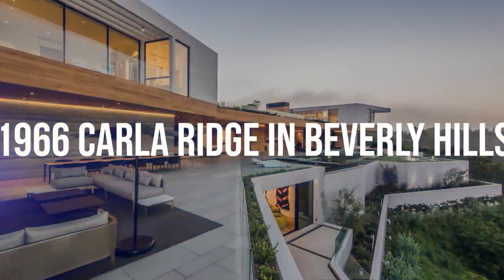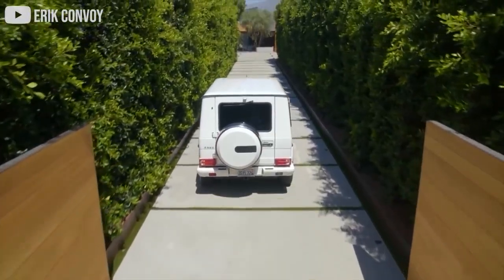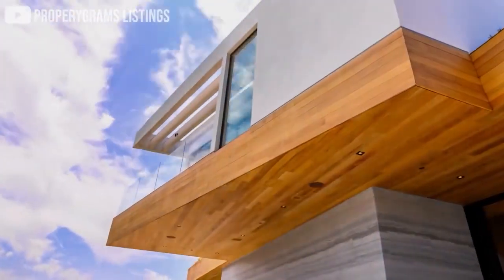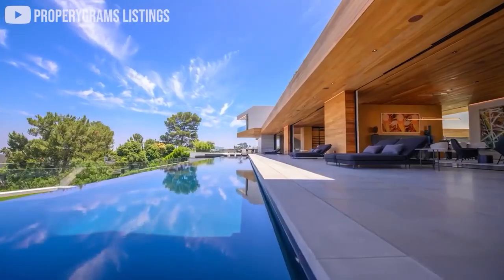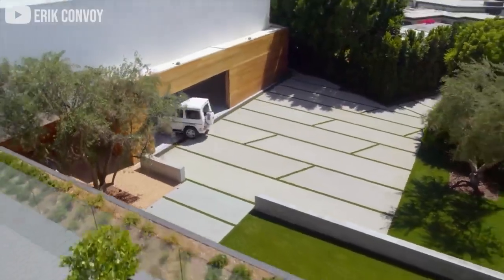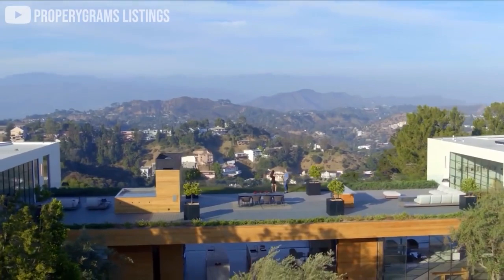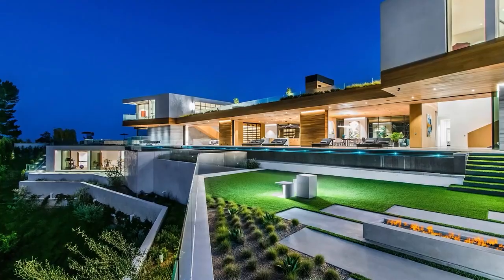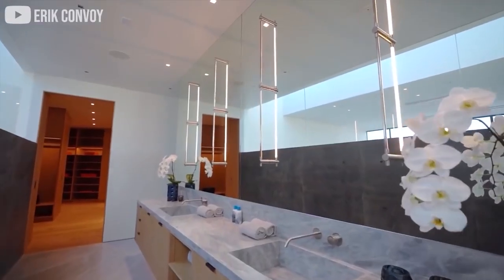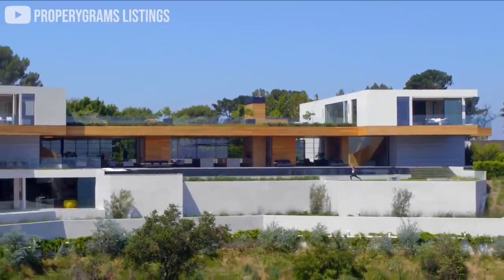Number 5. 1966 Carla Ridge in Beverly Hills. Having the chance to be secluded in the beehive that is essentially Los Angeles is not an easy task. Except if you manage to get your hands on the 1966 Carla Ridge home. Nestled in Beverly Hills at the end of a private driveway, this dream house offers not only privacy, like no other place can, but also one spectacular view no photographer can capture. The $46 million mega mansion has 7 spacious bedrooms, 9 exquisite bathrooms, and 1.2 acres of garden that you can easily spend a whole day exploring.